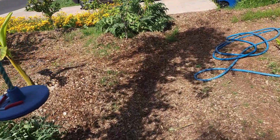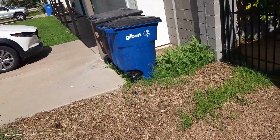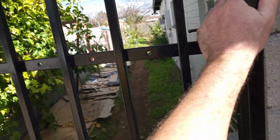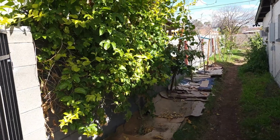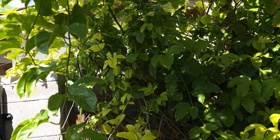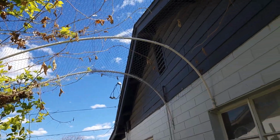And that's it for the front, except from the other side, and we'll come out that side after we tour the back. Here's the side yard. This is the north side of the house. We've got the purple passion fruit vine that I just built, kind of a makeshift trellis with things that we happen to have on hand.